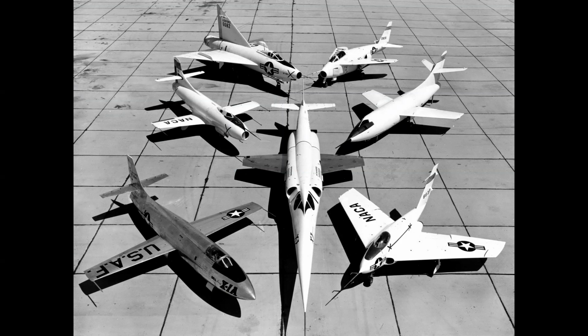All these airplanes were very unique, built either one of a kind, two or three at the most, and used for very, very specific experimental test purposes only, never intended to go into production.